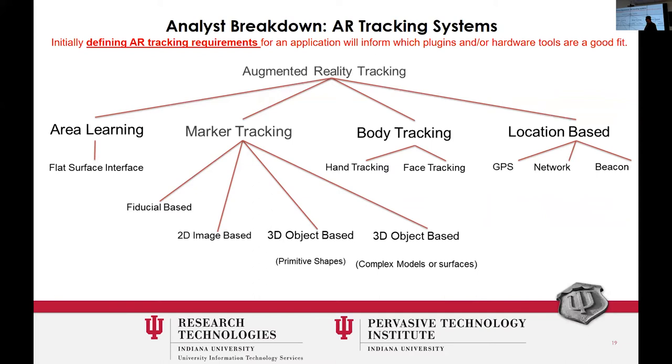That's not as common, but you can augment body parts. In fact, something I don't highlight in this talk today, projection mapping is a type of augmented reality. You're still putting data into the real world in some sort of visual fashion. Folks are doing that with projection mapping, where you can track a person's body with, say, an Xbox Kinect and project onto their body. They've done this with dancers, and it's actually happened here at IU now a little bit.